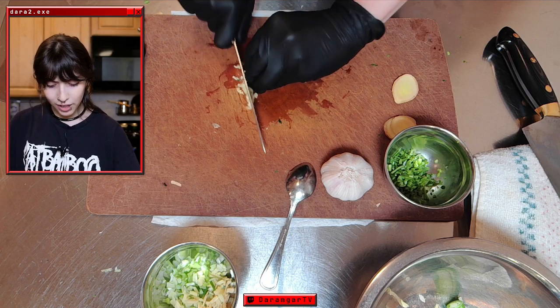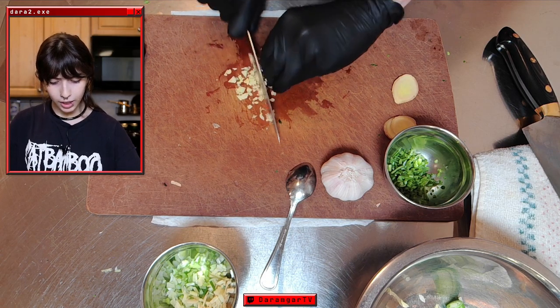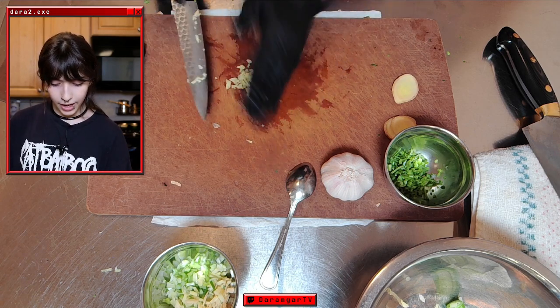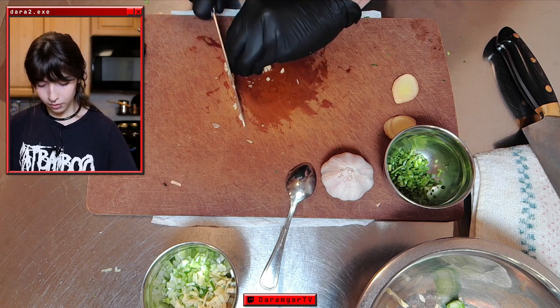So taking this ginger, everybody, and I'm just going to keep on mincing it a few more times all the way through. There you go. And one last time for good measure.